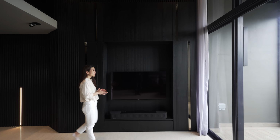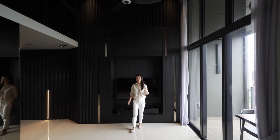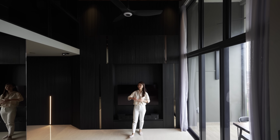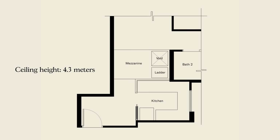I know I probably make tall ceilings appear even taller than they usually are. I read the comments, okay? But this home has a ceiling height that extends to a staggering 4.3 meters. I mean, the airspace even has a floor plan of its own.